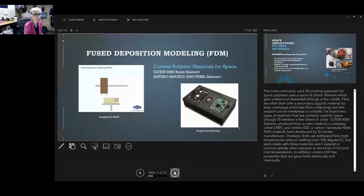The most commonly used 3D printing approach for space polymers uses a spool of plastic filament which gets melted and deposited through a fine nozzle. Parts are often built with a secondary support material to keep the overhangs and holes from collapsing, and the support can be breakaway or soluble.